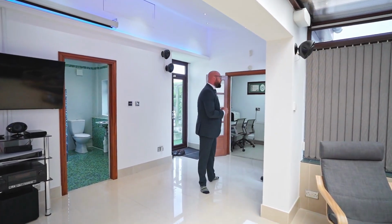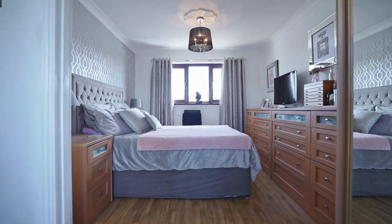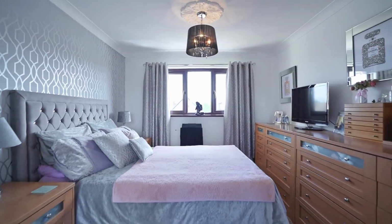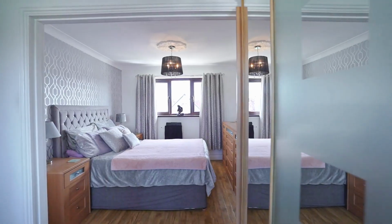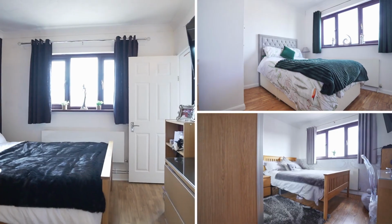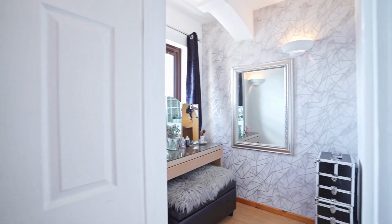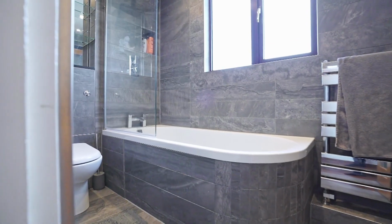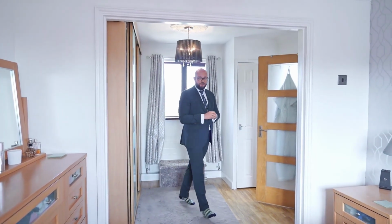Now let's talk about the bedroom accommodation. Starting of course with the master bedroom, dual aspect, letting in ample amounts of natural light, and we've got plenty of fitted wardrobe space and an ensuite. Summarising the rest, we've got 3 additional double bedrooms, one of which includes a dressing area, and we've got a bathroom to finish off. Now let's take a look at the gardens.